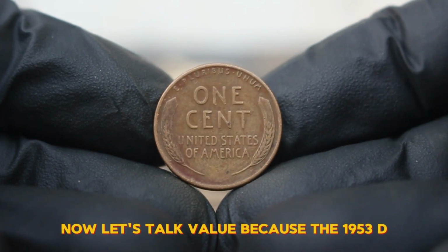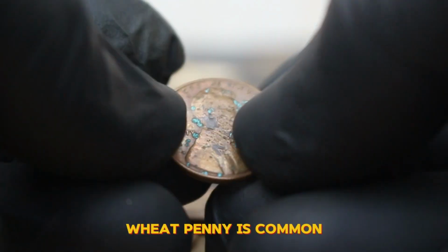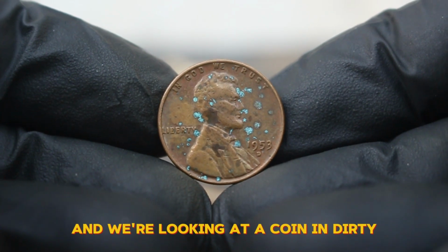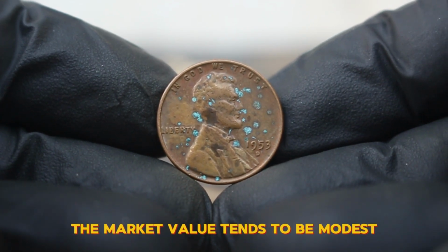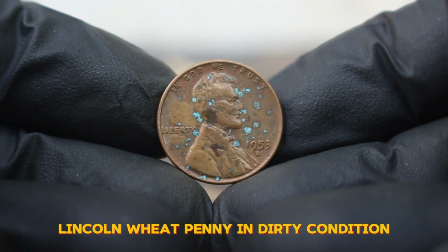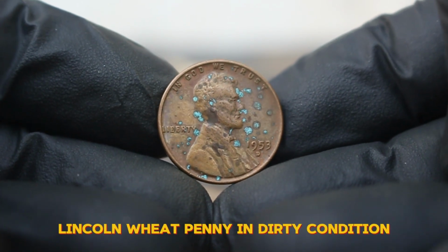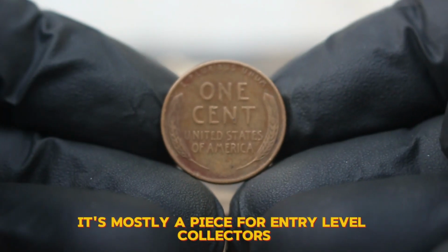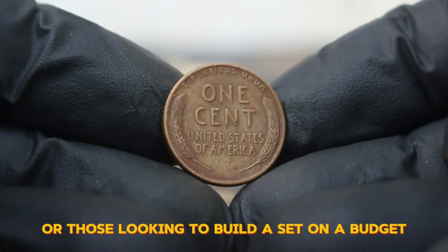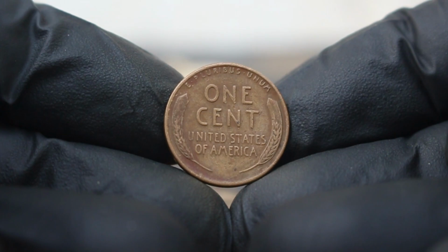Now, let's talk value, because the 1953 D wheat penny is common and we're looking at a coin in dirty, circulated condition. The market value tends to be modest. Generally, a 1953 D Lincoln wheat penny in dirty condition is worth between $70,000 in today's market. It's mostly a piece for entry-level collectors or those looking to build a set on a budget.